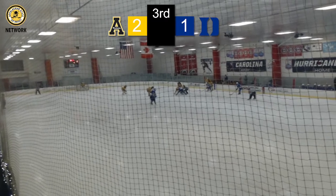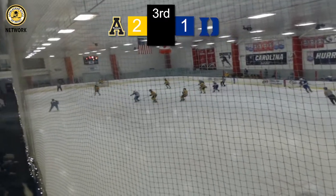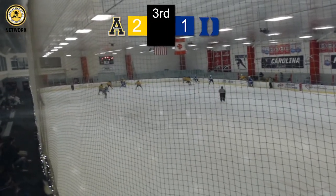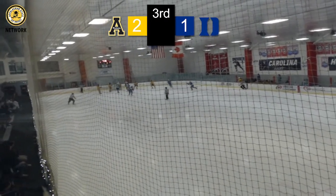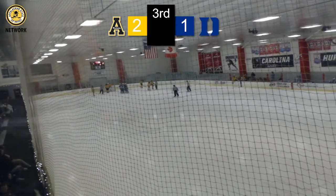Drawing the neutral zone here, right in front of the App State bench. Duke controls it. They go cross ice to 26. That hammered towards the net, steered aside by Wilcox. 18 gets to it in the corner. He gets bodied up by Casper. Now behind the net, that's 15. Right out front. And they score. That snuck in short side. And the Blue Devils tie it up.